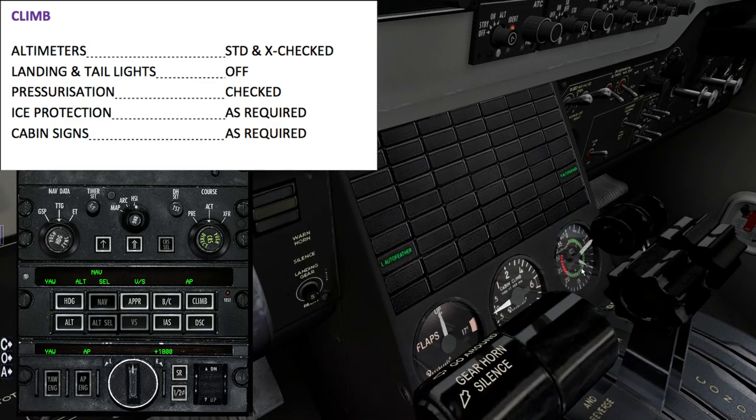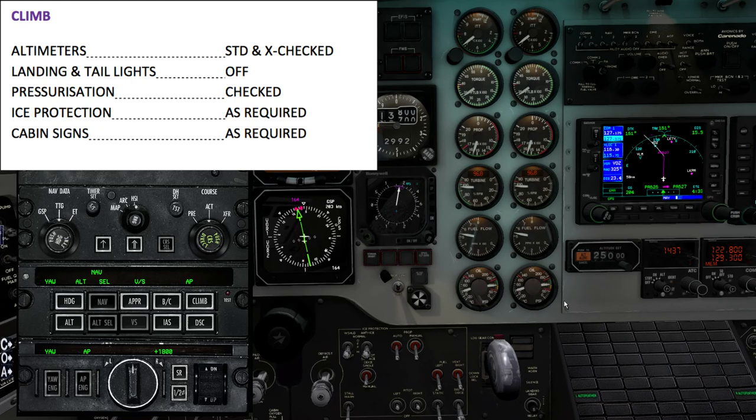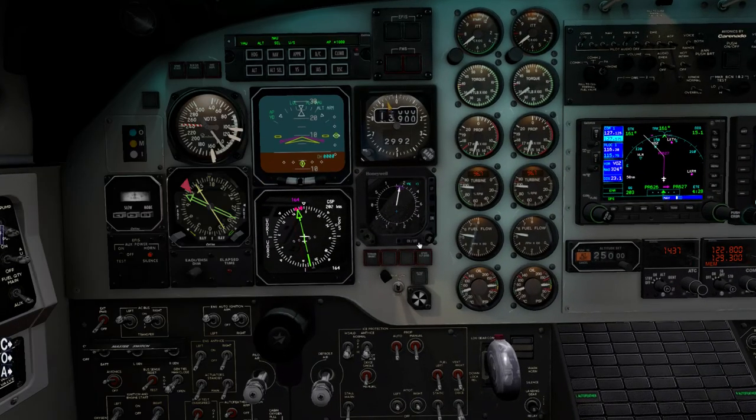Is checked. We are increasing on the pressure differential there. That's good. Ice protection not required. Cabin signs are going to be coming off. Fasten seatbelt signs coming off. We can close that out. Actually, we can go now. Let's give it a bit more juice. We still have a bit of range on the turbines there.